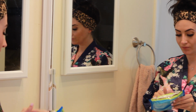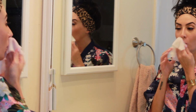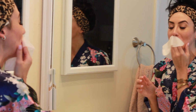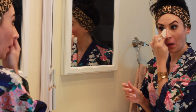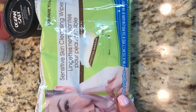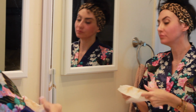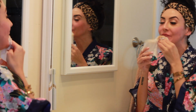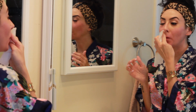So the first step in my skincare process is using a makeup removing wipe to start taking off my day's makeup. I like to use these ones here, which are for sensitive skin. I find that they're really gentle, especially around my eye area. And I use this to take off foundation, eye makeup, lipstick, anything like that.